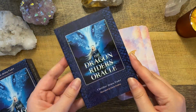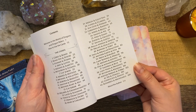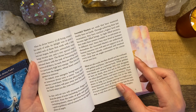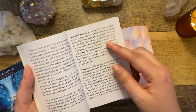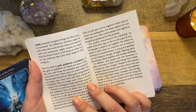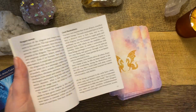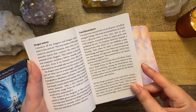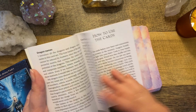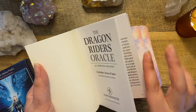Let's take a look at the guidebook. So if you are interested in dragons, we have a full table of contents for you to easily find your cards. It explains a little bit about Ascended Masters, elves. Again, this is really not in my wheelhouse. Angels. So just full disclosure. At this point, I just want to showcase the deck because this is not something I will probably be using. Are you a dragon rider? Okay.